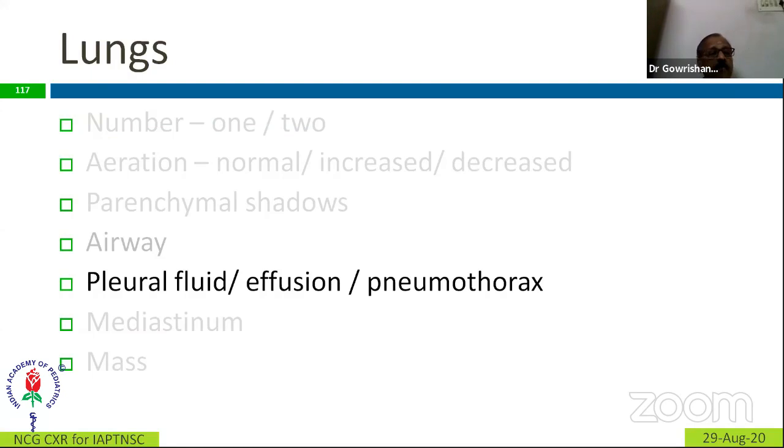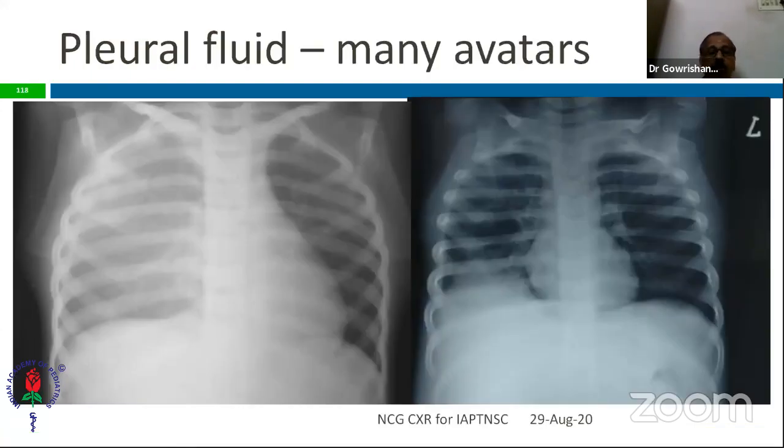Now we'll come to pleural fluid. Pleural fluid has many avatars. This is one sort of pleural fluid. You are able to see the right lung appearing under a veil of white cloth. This is because of the pleural fluid. You are able to see even the pleural fluid line. Compared to the left side, your right side is appearing a little bit opaque. This is because of the pleural fluid. In the winter season, if the child had fever, we'll straight away tell this is dengue fever.